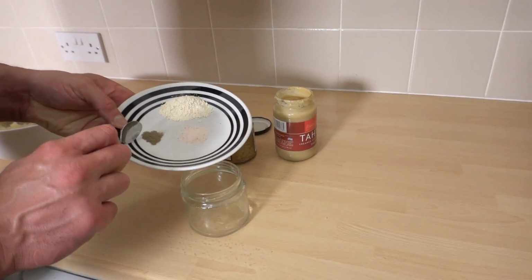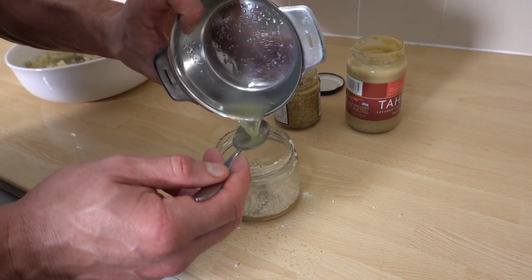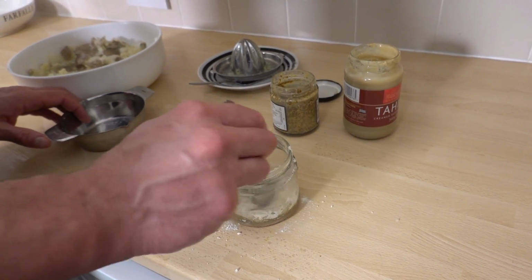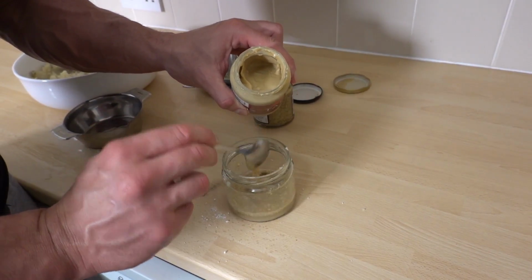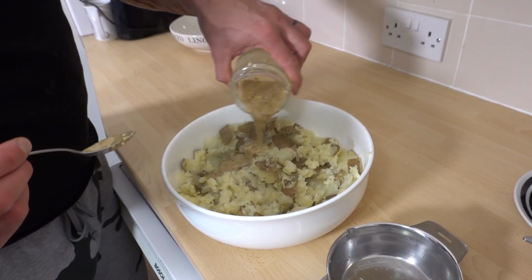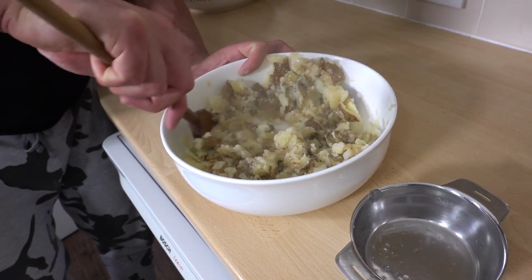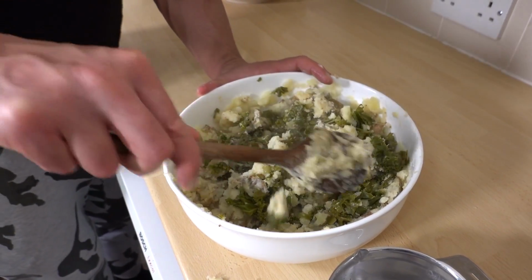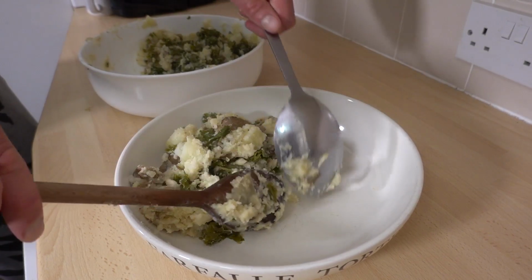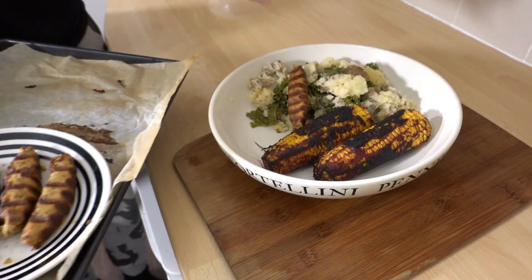So now I've got a little water in a ramekin. I'm going to put in these dry ingredients. 2 tablespoons of lemon juice, mustard, 2 tablespoons of tahini. So I'm going to pour this in with the spuds. Give this a good old mix. Oh, that smells good. Mix in the kale. I'll get my corn and my sausages.